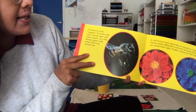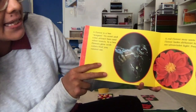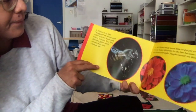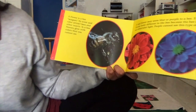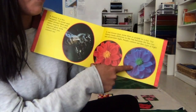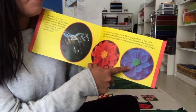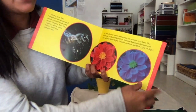A flower is a bee magnet. Its scent and color attract bees and other insects. To a bee, flowers glow with colors that you cannot see. A red flower may seem blue or purple to a bee. The flower looks different to the bee because the bee can see ultraviolet light. People cannot see this type of light.